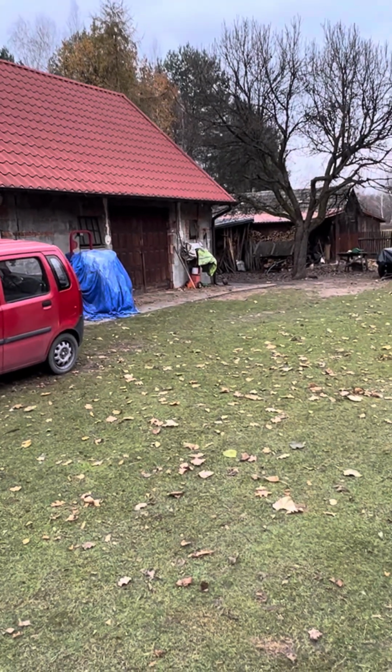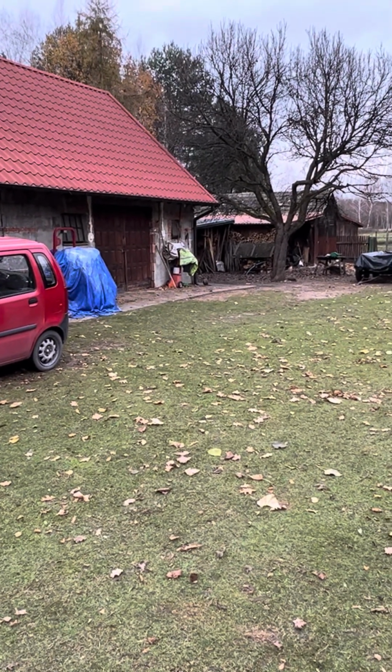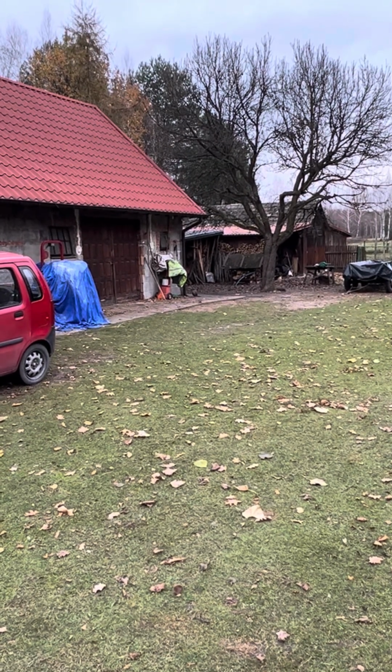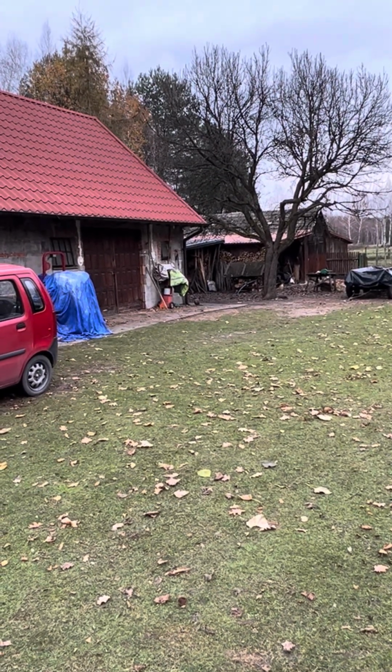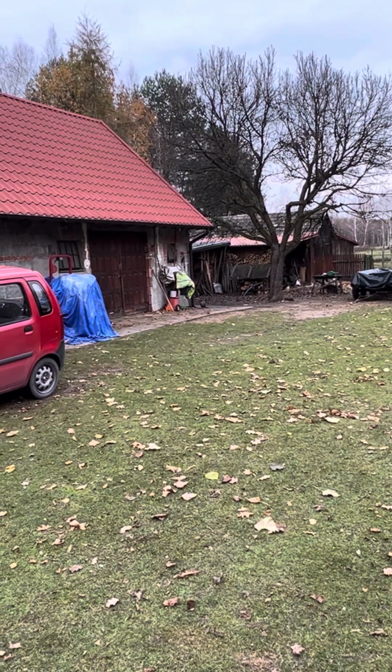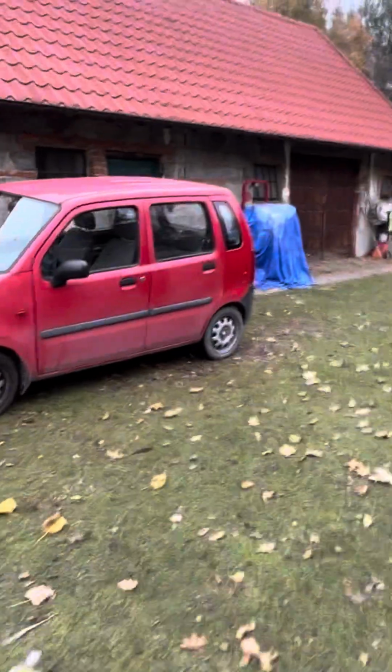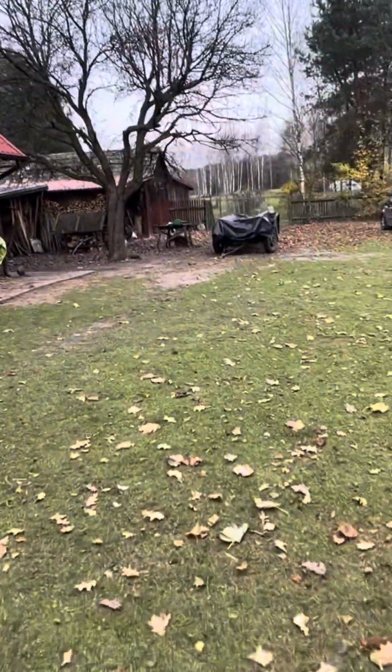What's in the barn? Is it safe? Is there anything in there? No, nothing there. All right, so there's no cows in here.